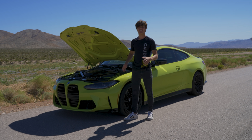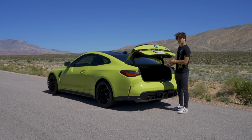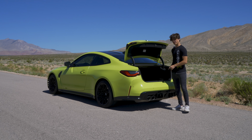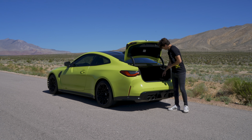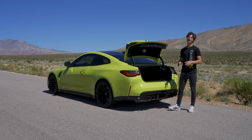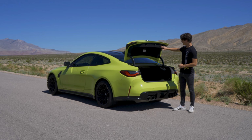Now, if we go into the back of the M4, let's check it out here. As standard, you get an electronically opening tailgate and electronically closing as well. You can also lock the car from back here. And you have 12 cubic feet of cargo space, some cargo nets and tie-down points back there. Not good, but not bad storage. It's just average for a car like this. So nothing to write home about.